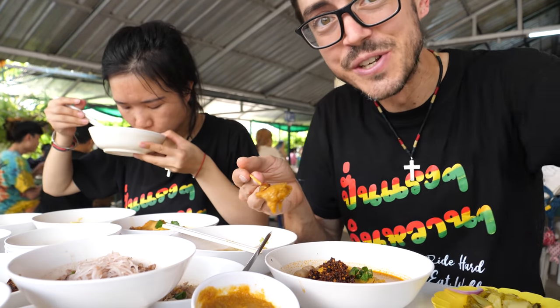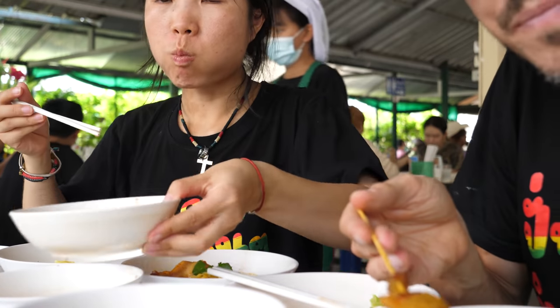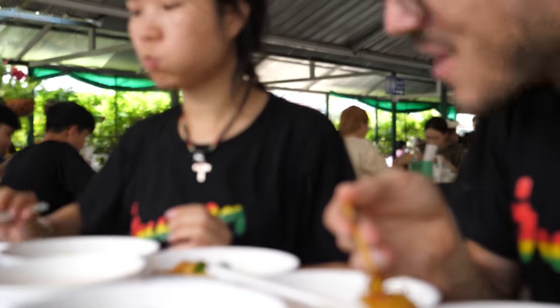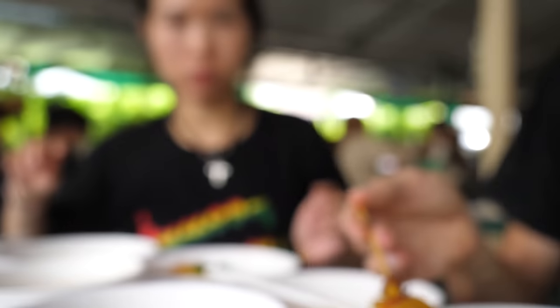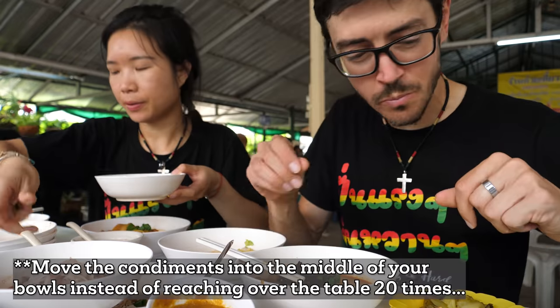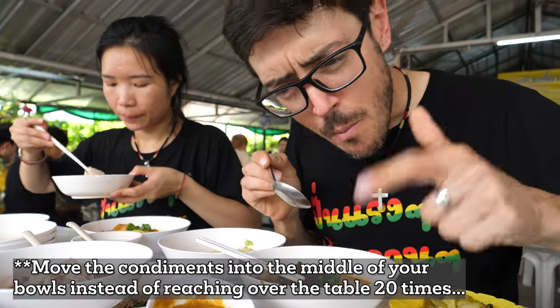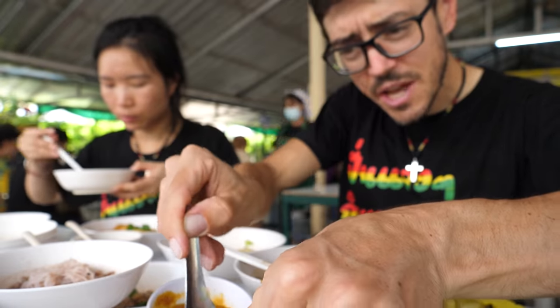Oh, she is digging in. That's how fast they can go. That's good job, you. You just need to prioritize efficiency. Where's a spoon? That's a thing. It really is awesome.